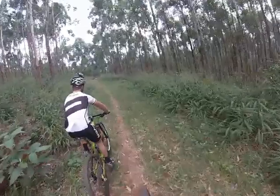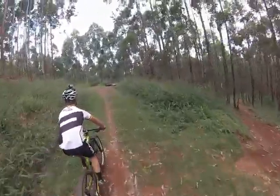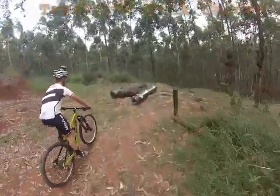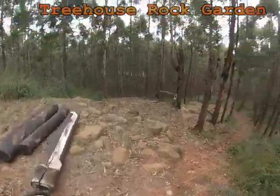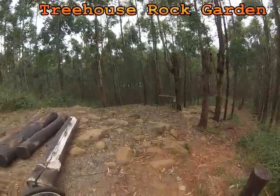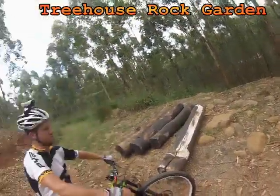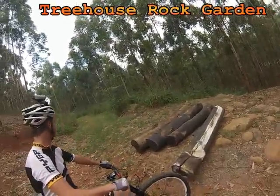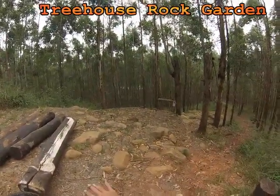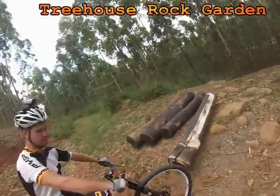Let's just stop here at the top. Alright, this is the top of the rock garden. You have two main lines down here, obviously the right line and the left line, which goes on the left of those poles. You also have a C line, which continues along this road for those guys that are really not happy to go down here. If you do take the C line, I think it's about between 8 and 10 seconds that you'll lose out on. But if you're not confident through the rocks, I'd highly recommend that route.